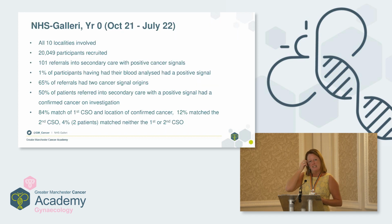So what did we find? There is very, very little information being shared by the national team, so really thankful to all the provider teams for giving us the information. Firstly, in GM, all 10 localities were involved in the trial. We achieved our recruitment. We got 20,049 participants recruited. And out of that, bearing in mind only half of those will have had the blood analysed, we had 101 referrals into secondary care, which equates to 1% of participants.